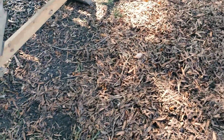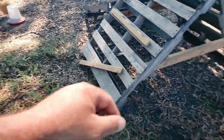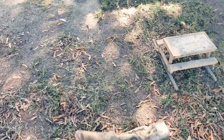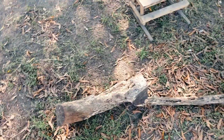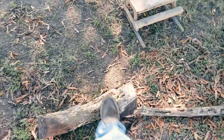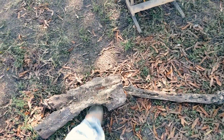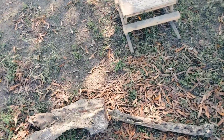some leaves so they can play in or scratch in. I'll take their feed and I'll sprinkle it in there. But, I even got a piece of like driftwood, but it's actually firewood that has been sitting behind the shed for God knows how long. They actually peck and eat some of that too. I don't know if it's good, but they're eating it, so I guess it's good for them.